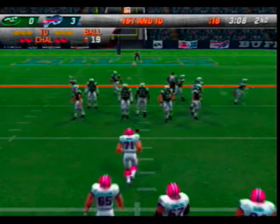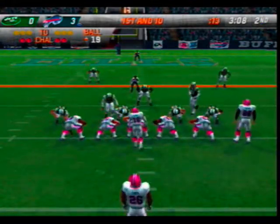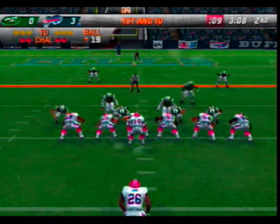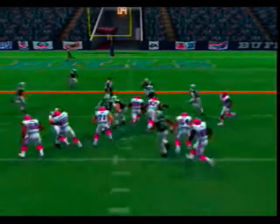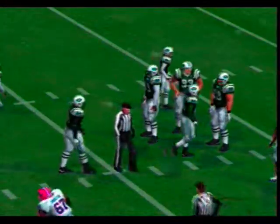So following the interception, they'll set up shop with excellent field position. Turn it up, D. Let's go. They're inside the 20 and have a 3-point lead. Hand off to the tailback. Malone is there on the stop. At the 16, Curry rumbles forward for a gain of 4.